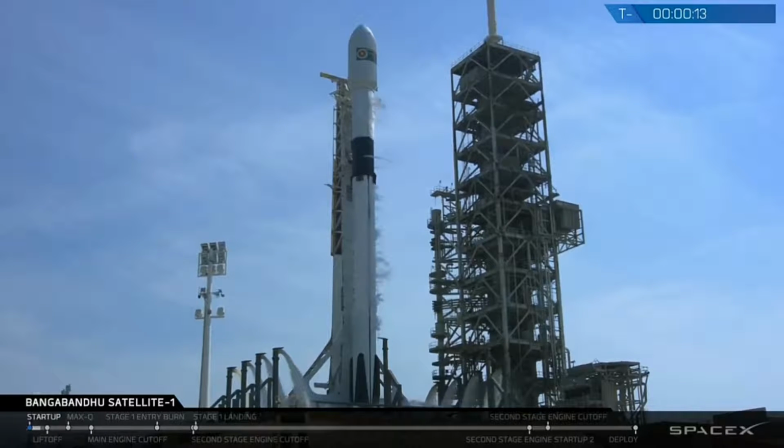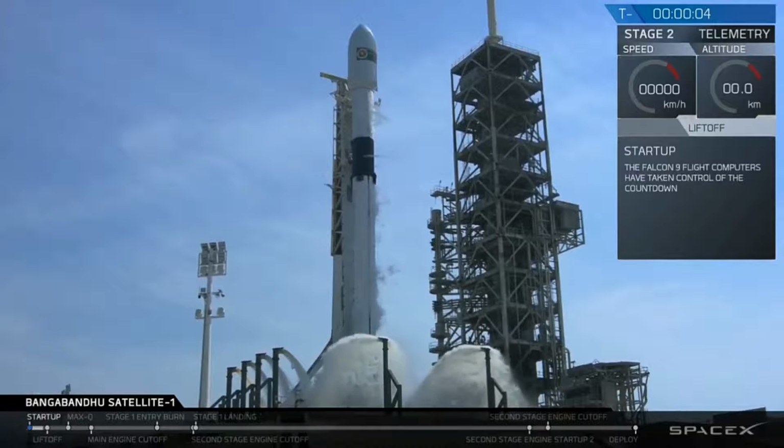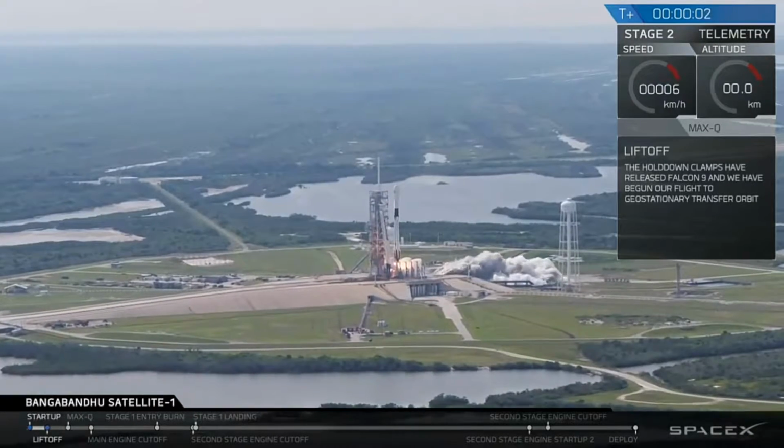Maximize 15 seconds. Falcon 9 is at blood pressures. 10, 9, 8, 7, 6, 5, 4, 3, 2, 1, 0. Ignition, liftoff.